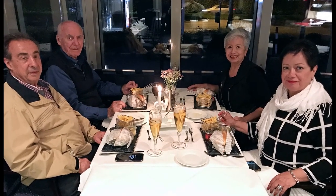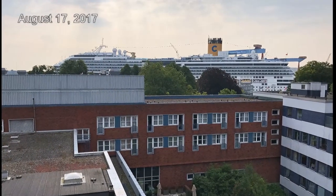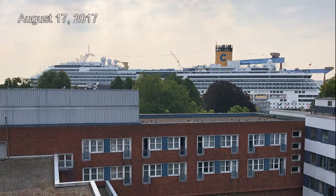That evening we enjoyed a nice meal at the Steigenberger restaurant and were joined by the two Jaimitos. This was the first sight of the Costa Pacifica from our hotel room balcony.